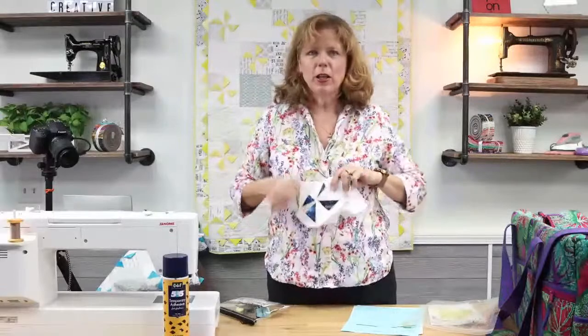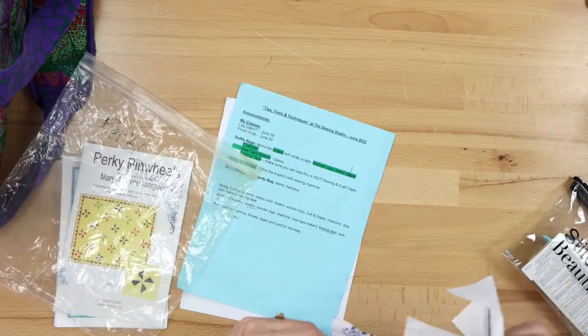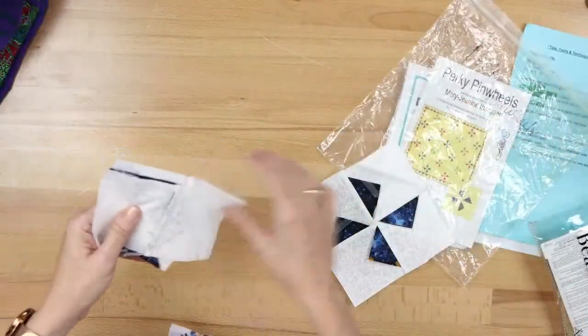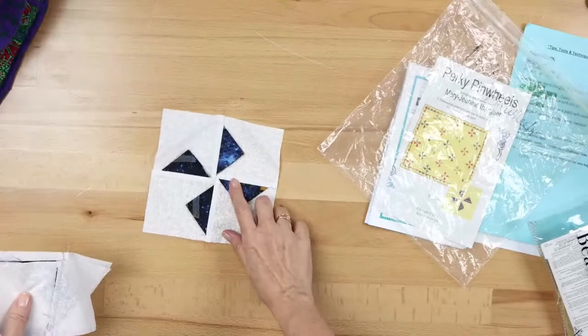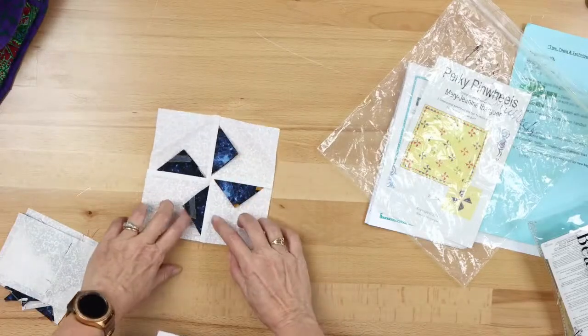Okay, so here's our little demo. Oh, okay. So we're going to do an overhead. Very good. So what I'm going to make is this block here with cute little pinwheels that are 3-dimensional.